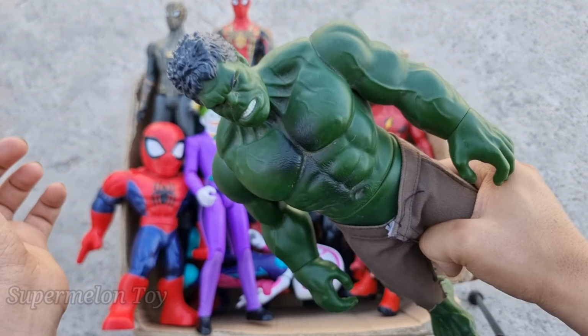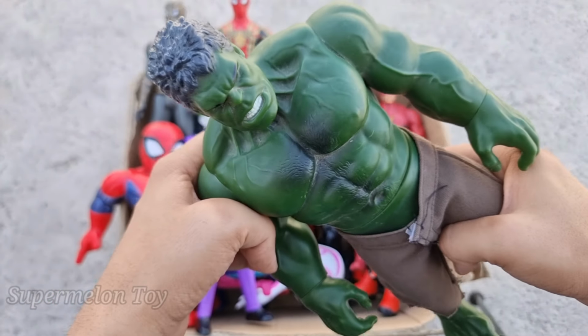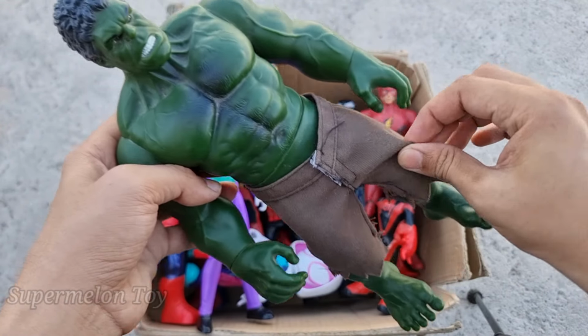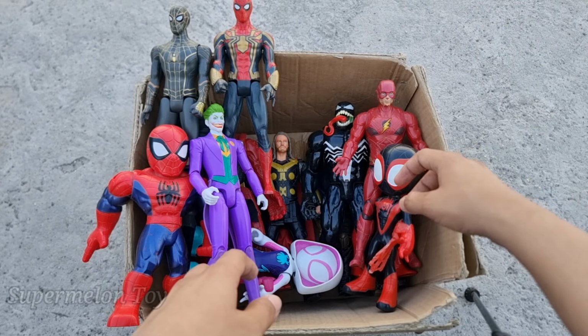Wow, guys, Incredible Hulk Smash is such a green and huge superhero, guys. Look at his very amazing white teeth and amazing strong body. Wow, a really cool face. Amazing, guys. He's very cool and strong and amazing. Wow, he's so cool. Now, who is next, guys?